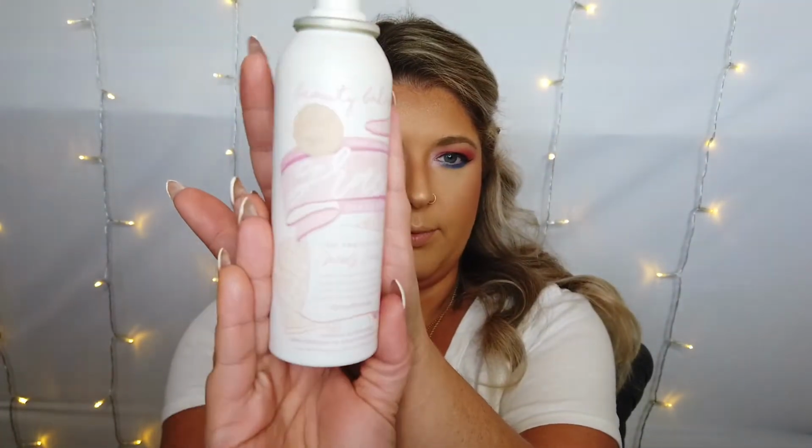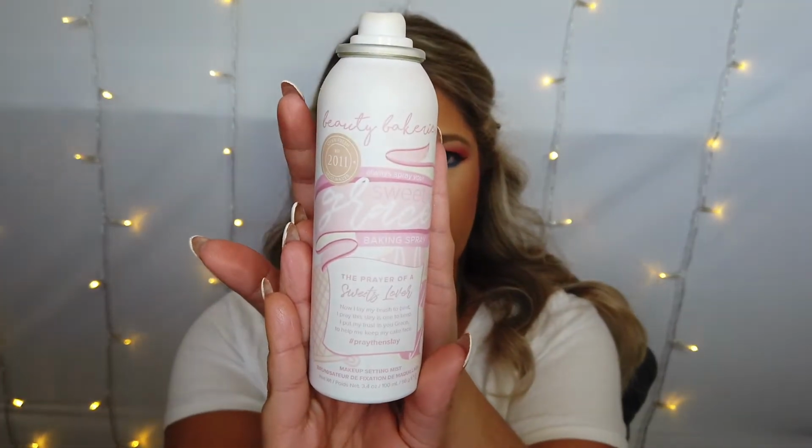Now we need to set this skin down. Our skin is looking good. It's pretty much done. So let's go ahead and spritz it down, get all that melted into the skin. I think I'm going to use a Beauty Bakery product. We're going to use the Beauty Bakery Setting Glaze. It's our sweet glaze, actually. Baking spray.